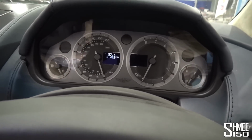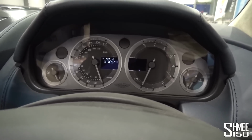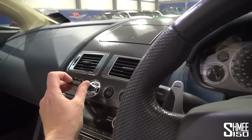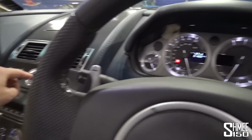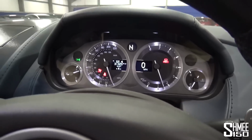We're at 31,400 now. When I bought the car, it was about 3,000. When I sold it, it was about 19,000. So even to this day, I did more than half the mileage in this particular Vantage Roadster. Let's start it up. Such a cool sound. It's such a cool car to drive.